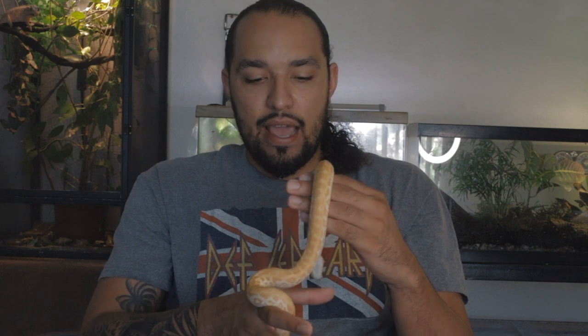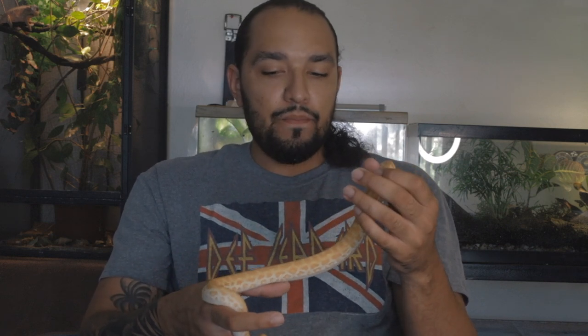There's a reason why I picked Burmese pythons over other giant snakes like anacondas, reticulated pythons, and things like that. The main reason is because Burmese pythons, as far as giant snakes go, are as close as you're gonna get to a ball python. They are just very, very docile snakes, generally, if you handle them a lot.